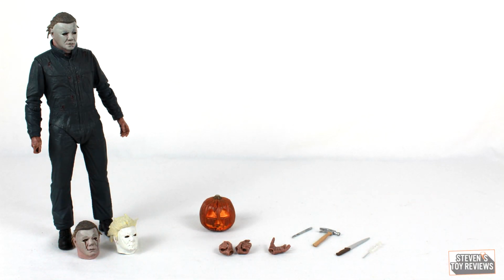Time to talk about accessories and what does he come with. He's going to come with 2 alternate head parts. He's going to come with a spooky pumpkin. Ooh, he's going to come with alternate hand parts, and he's going to come with some weapons. Let's go ahead and talk about everything.